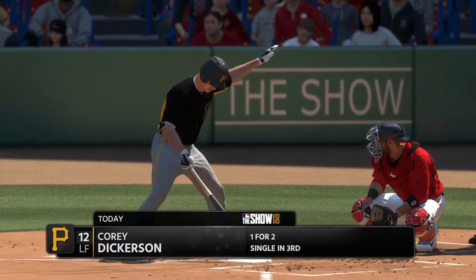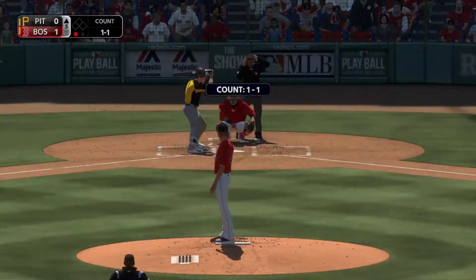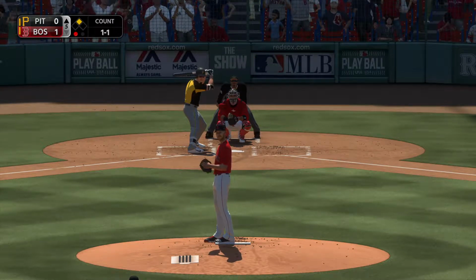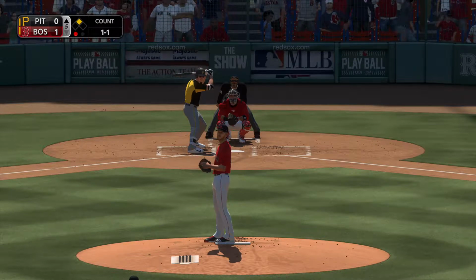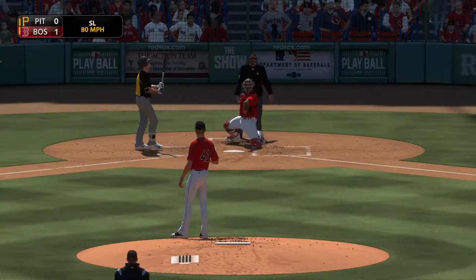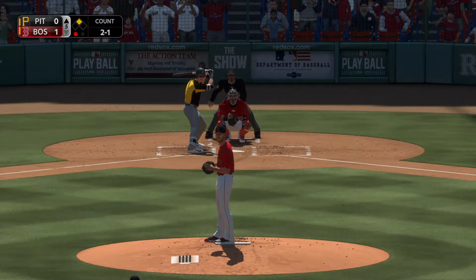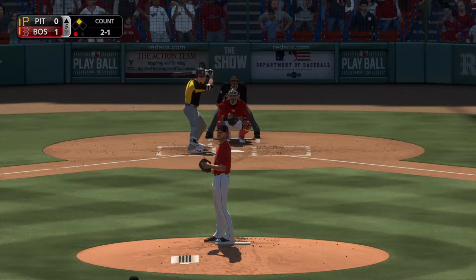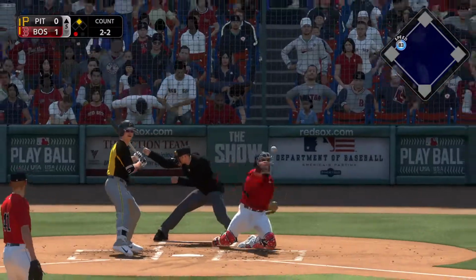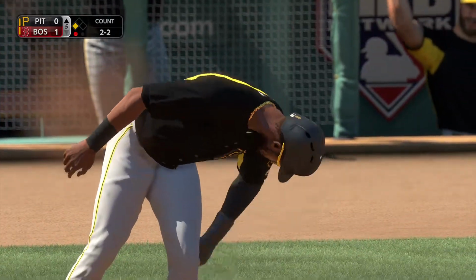Ready for another shot now. Corey Dickerson. They'll go to work on getting that tying run home from second. Marte leads off second with 1 gone in the inning. Missed with a slider. He's set, and the 2-1 pitch. Strike taken, the throw. He is not in time. Pretty close, but he got in there safely.